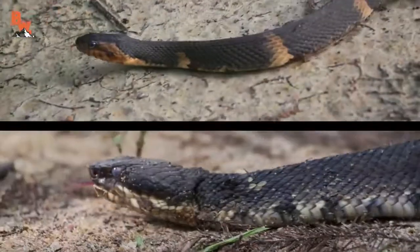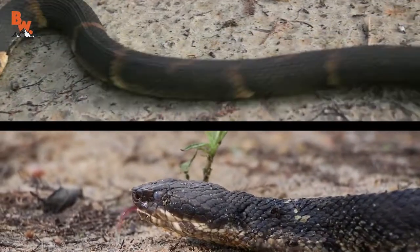My goal today is to catch one non-venomous snake and one venomous snake so that we can show you the distinct differences between the two. It's a long search out here in the swamps. I'm not giving up. We are gonna find some snakes.